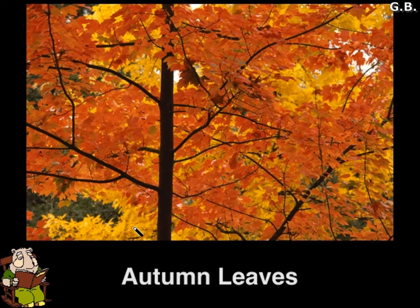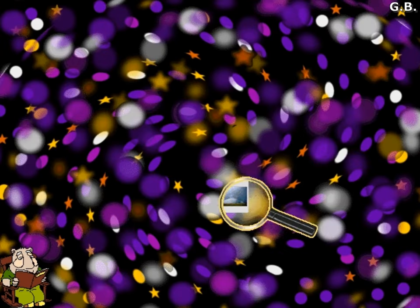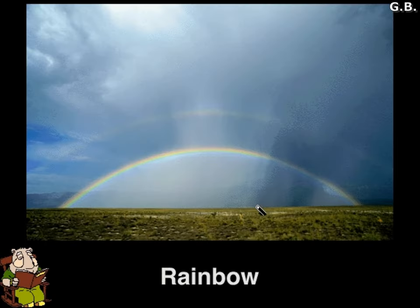Autumn leaves. At the same time every year, the leaves of some trees change color and fall to the ground. The trees then sleep through the winter, only to awaken in spring with fresh green leaves. Out of nowhere, the rainbow appears. It's a magical mixture of raindrops and sunshine. Can you name its seven colors?